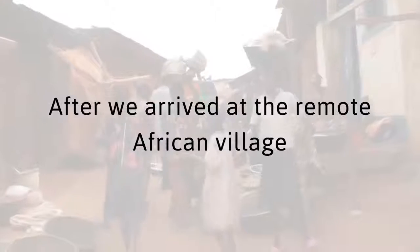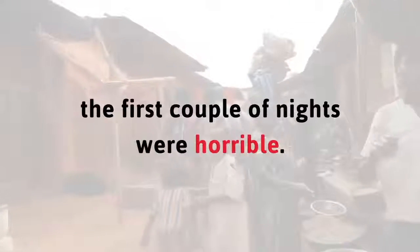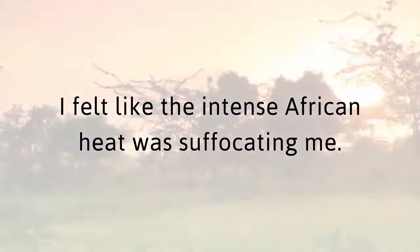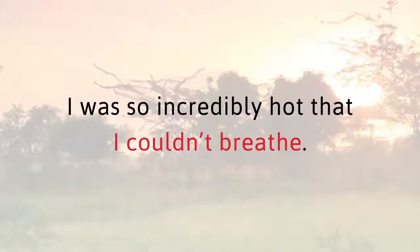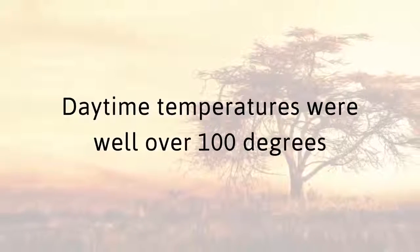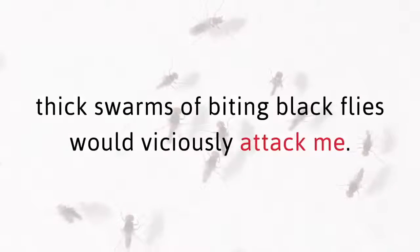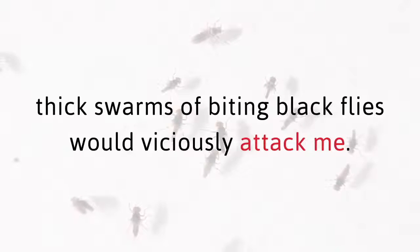After we arrived at the remote African village where we would start our journey, the first couple of nights were horrible. I felt like the intense African heat was suffocating me. I was so incredibly hot that I couldn't breathe. Daytime temperatures were well over 100 degrees and there was very little shade. If I did manage to find some shade to sit in, thick swarms of biting black flies would viciously attack me. It gets worse, much worse.